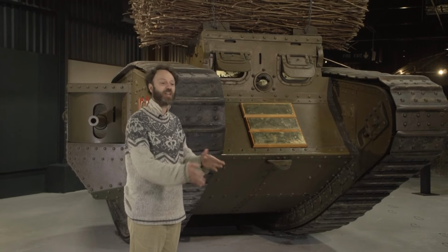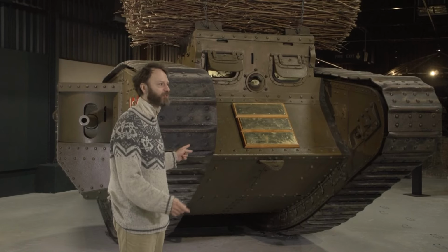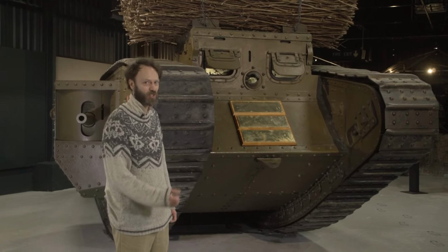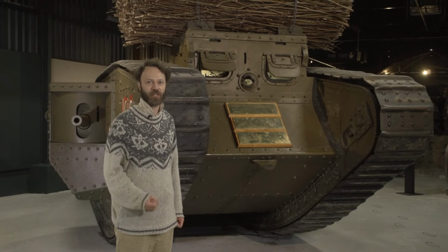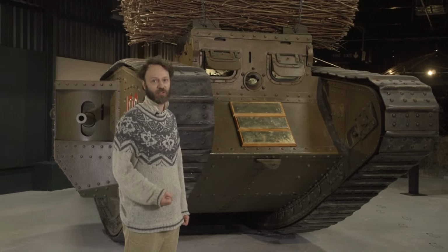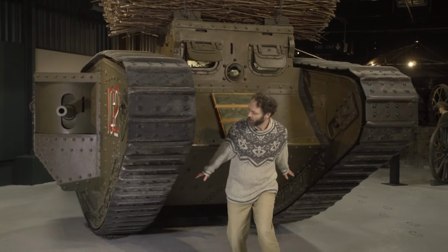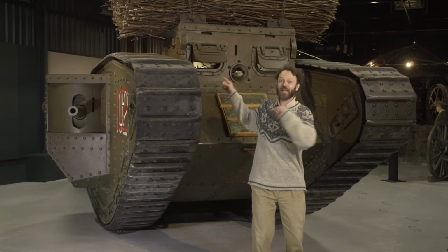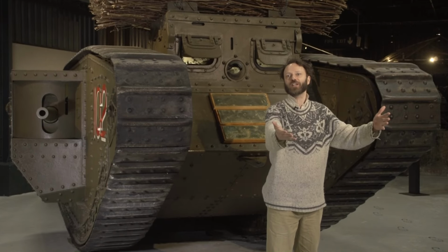So both sides are fighting quite a static war. They're in these deep trenches. By the time these came out, both sides had got very, very good at building trenches and bunkers. So what could break this agonizing deadlock that was mowing down so many of the flower of youth in Europe? Well, this was the idea. You have this huge front angled section that rears up, and the length of the tank is enough so that it can cross the whole of a trench in one go.